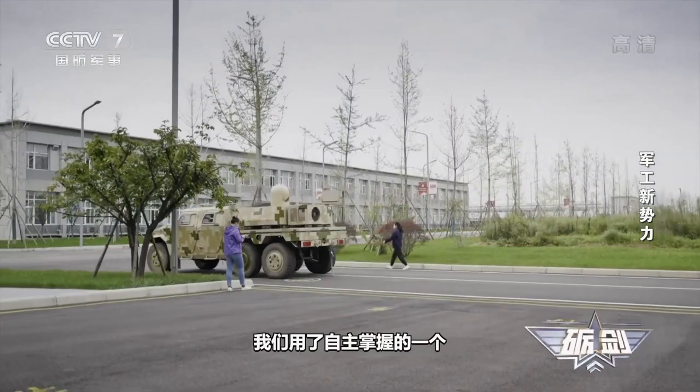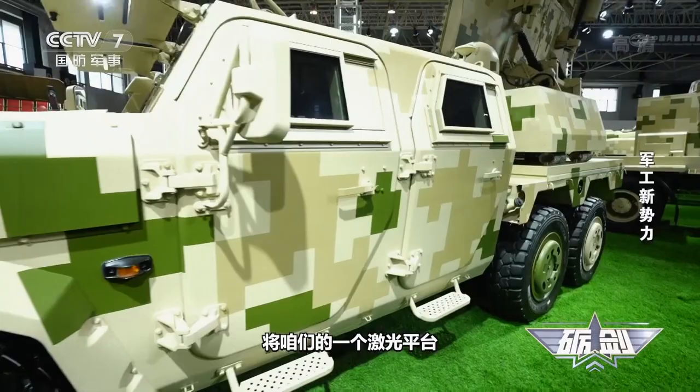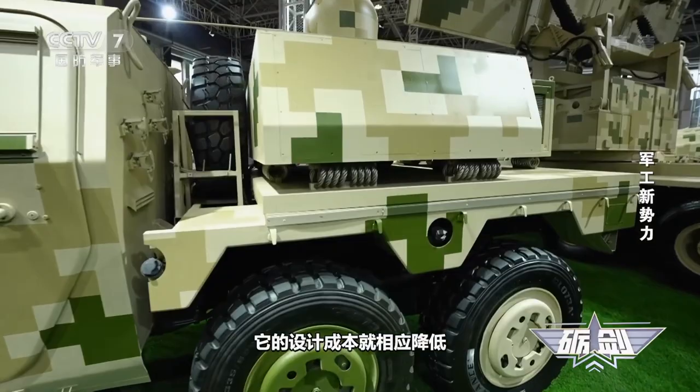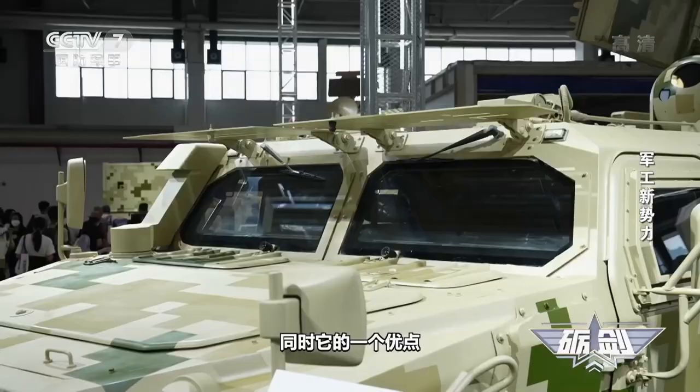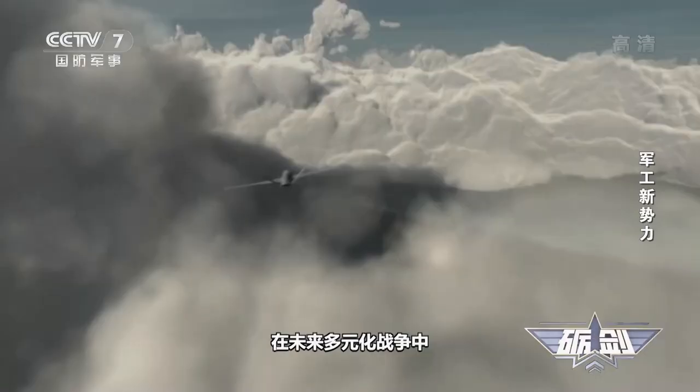We used our in-house developed laser beam combining new technology to integrate a laser system on a small platform. It is compact, so its manufacturing cost is reduced accordingly. The advantages of such a small system are good concealment on the battlefield, strong penetration ability, and very good performance.